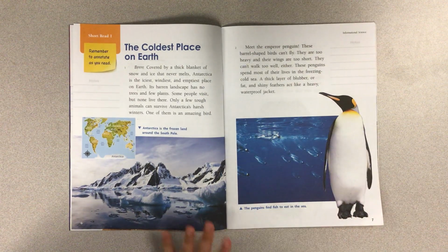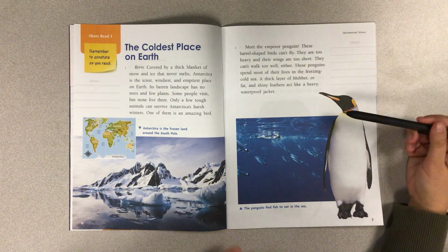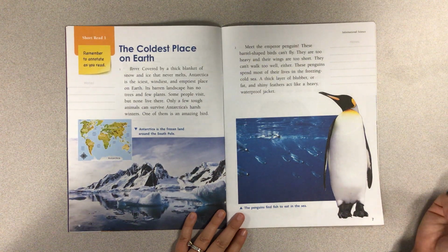The pictures often help clarify what the words are saying. So if you're still learning how to read, you can read these pictures to help you understand what's going on and to help you with your visualizing.